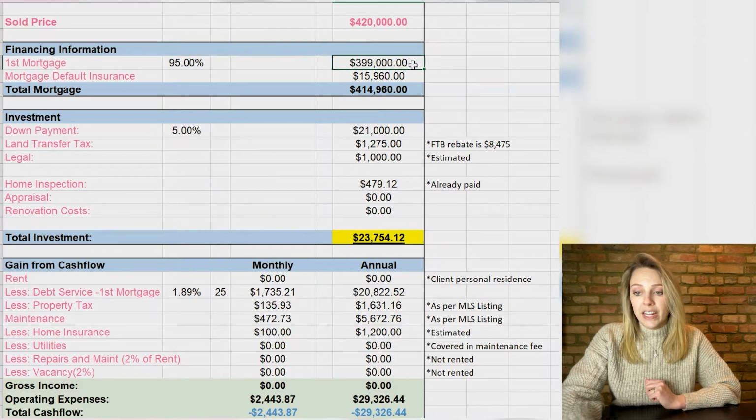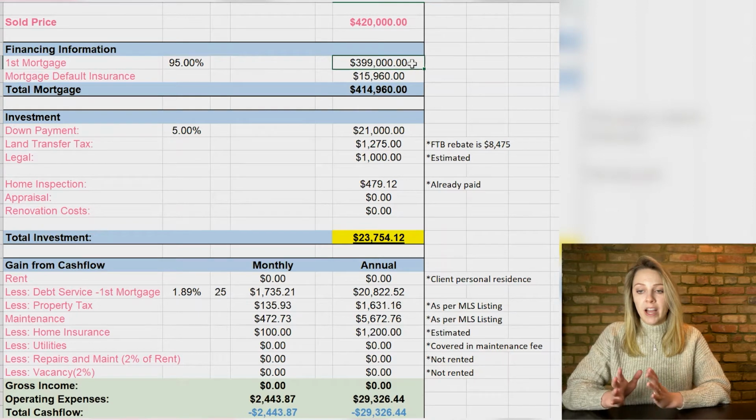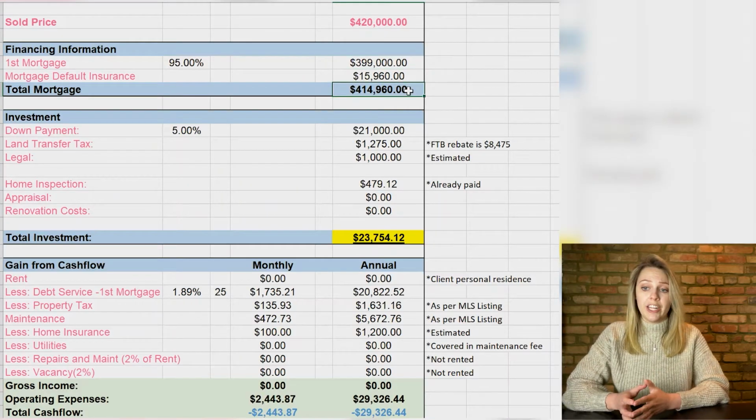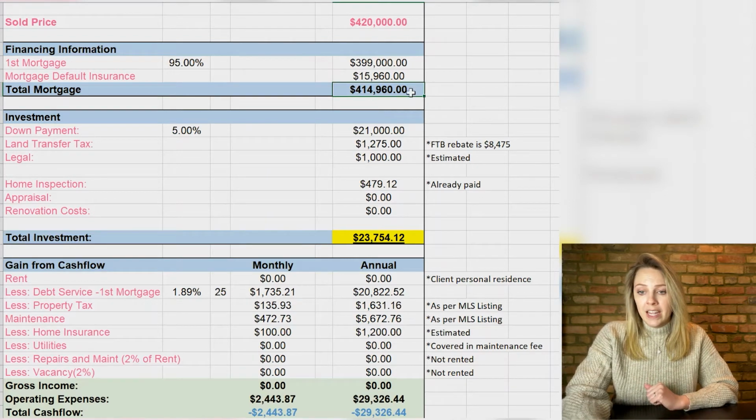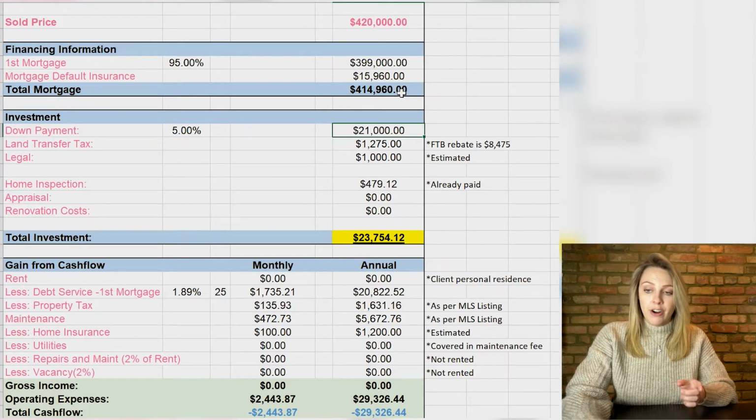So in this particular case, we started off with a mortgage of $399,000. Now, you have to add back the mortgage default insurance premium at that time. So again, it eats into your initial equity. This is a reason why real estate is a long-term goal and a long-term investment. So that means that this client is starting off with an actual total mortgage of $414,960. So just keep that in mind, because we're going to have to reference that in our ROI later on as well.